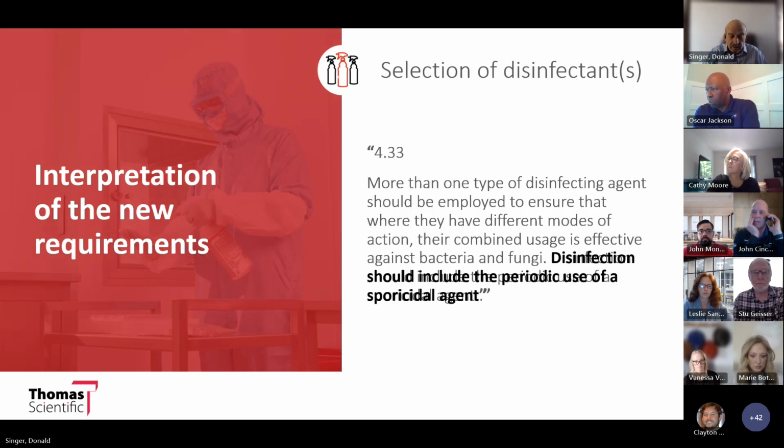Now, there's always been an ongoing question about what disinfectants to use or rotate, and now it's a bit clearer by Annex 1. Here it states that more than one disinfectant is expected, and it probably should be a sporicide. So in other words, you have a broad spectrum disinfectant, for instance, and a sporicide.